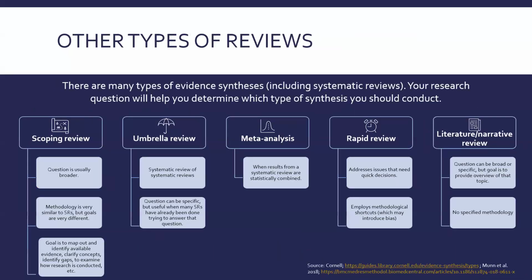So there are other types of reviews. Systematic reviews are not the only option for evidence syntheses. The research question will help you determine which one's the most appropriate. So here we have a few examples. A scoping review. This is also another popular evidence synthesis. The question is usually broader, not always. The methodology is very similar to systematic reviews, but the goals are different. This is where the differentiation comes in between scoping and systematic reviews.